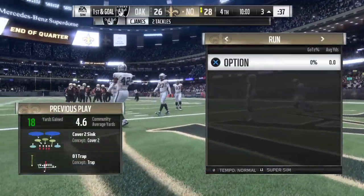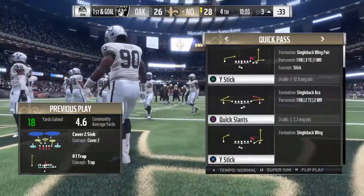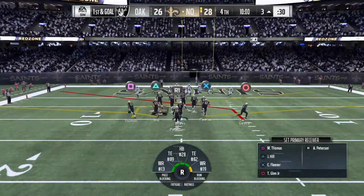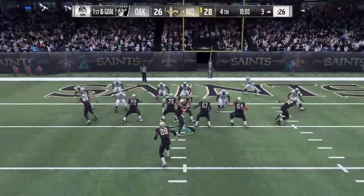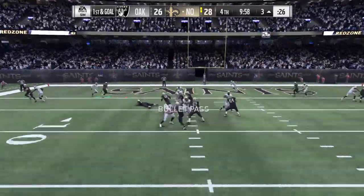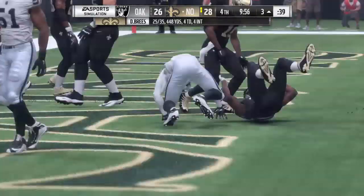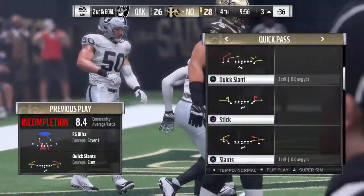Back now here live in New Orleans. It's been a good one so far. Just a 2-point game here as we get set for quarter number 4. So the run gets them the first, and now they operate with a fresh set of downs. Here's Breeze to throw. Oh, he had 6 points in his hands there. Couldn't hang on. 2nd down.